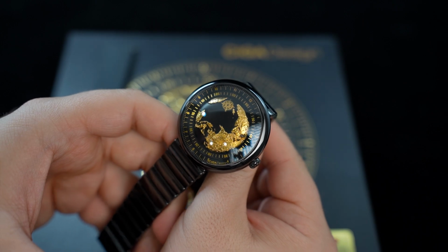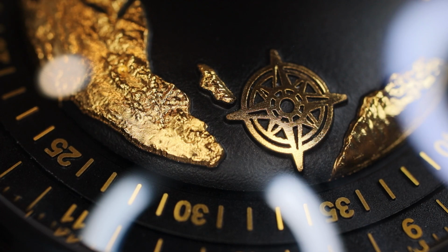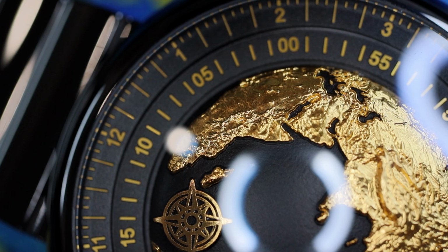Now, let me explain how you read this, because at a glance, it might be kind of confusing, and it might be even a touch intimidating, but it's very simple. Essentially, you have this compass here on your rotating globe disc, and that acts as your hour hand. And if you go to the outer index track, that's a standard 12-hour index, so you can see what hour of the day it is.